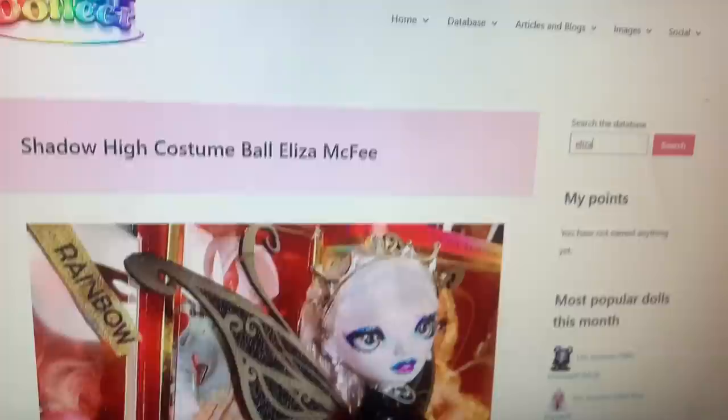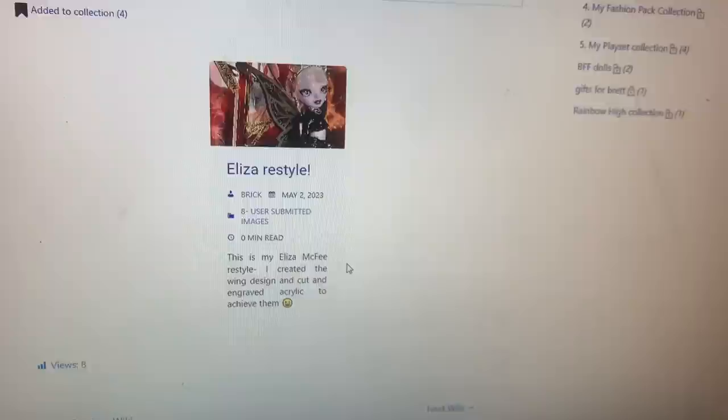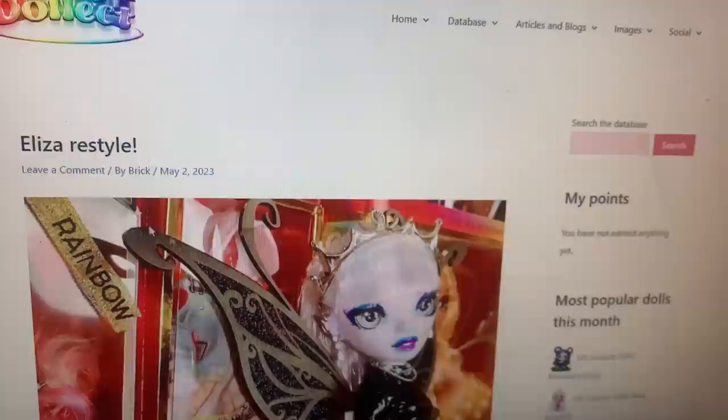which, look, there she is. It will take you and show you the page. And then my image that I made shows up right here. Isn't that nice? So people can see it. Fun. The reason this is ugly is because I put that there without putting the title and stuff, because this is somebody else's page. This is Auntie Patricia's page. Yeah, sorry. But cute, right? And look, there's the sculpt. Super cool.